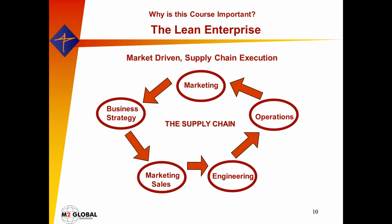This chart indicates the internal supply chain. We talk about each person in each department as both a customer and a supplier within the circle. The takeaway here is suppliers can only meet customer expectations when it's well defined. So how well are you defining your customer requirements? We spend a lot of time talking about that, really understanding what's important to them.